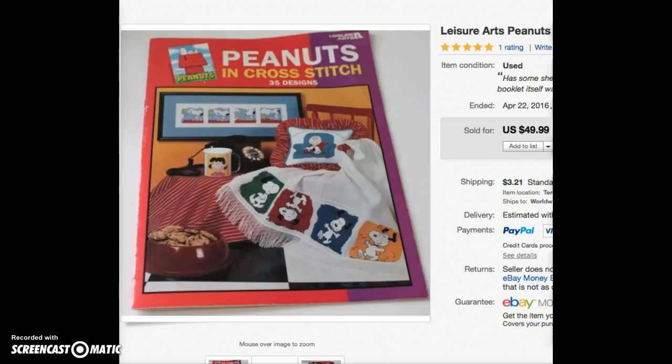This is one of my bigger sales for the month. It's a Leisure Arts Peanuts cross stitch, with Lucy, Charlie Brown, Linus, the whole gang is here. 35 designs, and it is out of print. And I did have it up for $49.99, which was on the higher end, but I thought, maybe somebody will see it and want it. And I did take a best offer of $32.50. And when I say it's a cross stitch pattern, it was just a leaflet with maybe 20 or so pages in it.